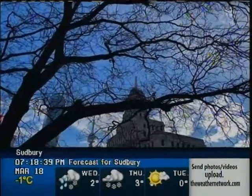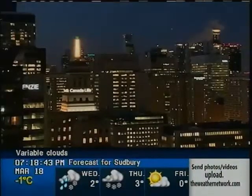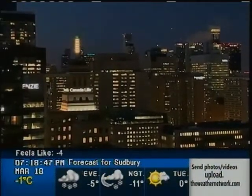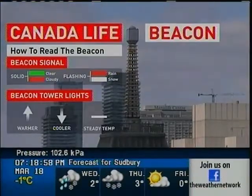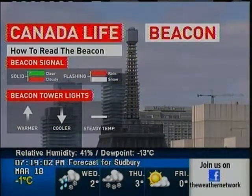Long before the age of the Weather Network app, there was a different way to get your daily forecast. This weather beacon on top of the Canada Life building in downtown Toronto. Since the 1950s, the beacon has been providing the Toronto forecast through a series of light and color patterns. Here's the code. Flashing red, rain. Flashing white, snow. Solid red, cloudy, solid green, clear.